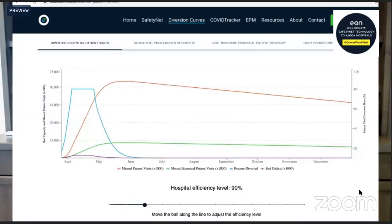Why are we saying that the hospital efficiency level is going to be at 90%? Well, normal elasticity is around anywhere from 2% to 7% based on specialty. What the heck does that mean? What it means is that even in my practice, I can't see a patient face to face in an office because why? It consumes PPE.